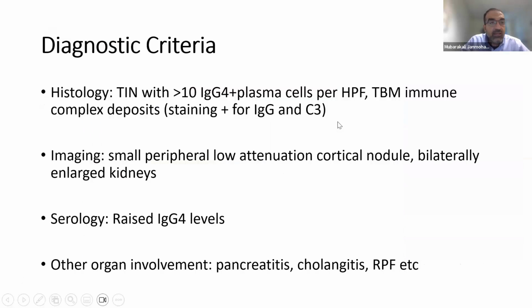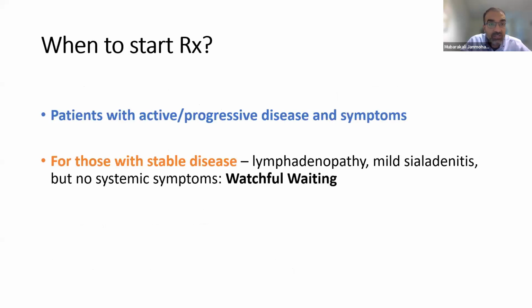The diagnostic criteria is histology. You should have at least more than 10 IgG4-positive plasma cells per high power field with immune complex deposits in the tubular basement membrane. And these deposits should be staining for both IgG and C3. Okay. Imaging criteria should be fulfilled as well. Serologically, you should have raised IgG4 levels. And obviously, since this is a systemic disease, the definitive diagnosis is reached when you have involvement of other organs, particularly the pancreas, which was the case with our patient.